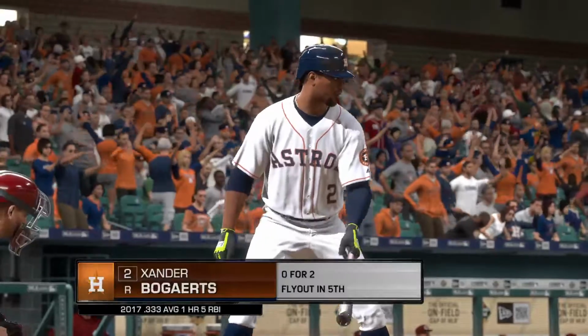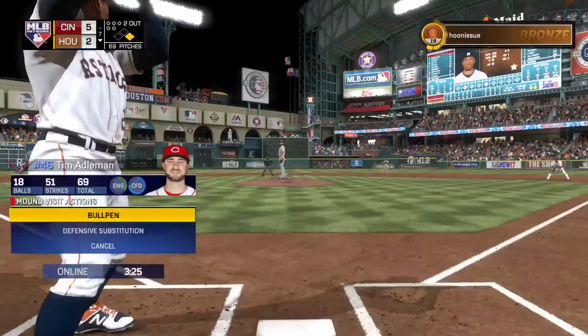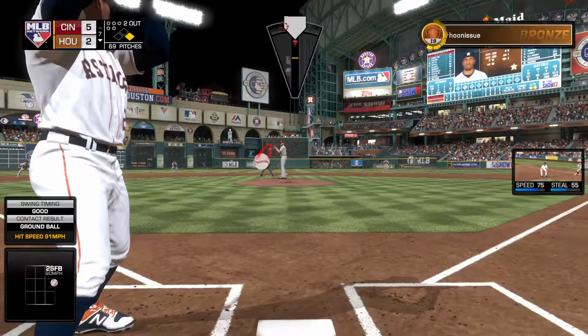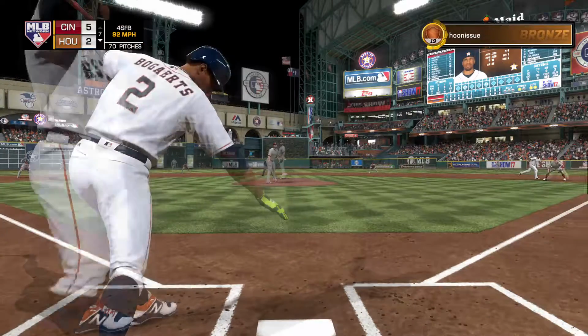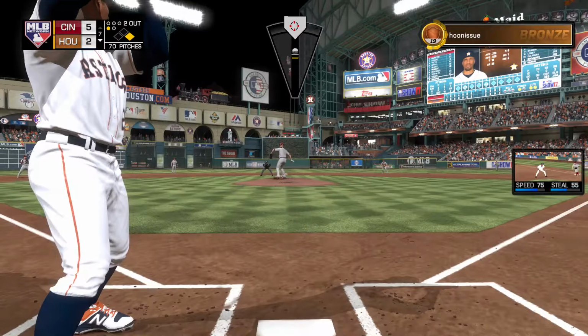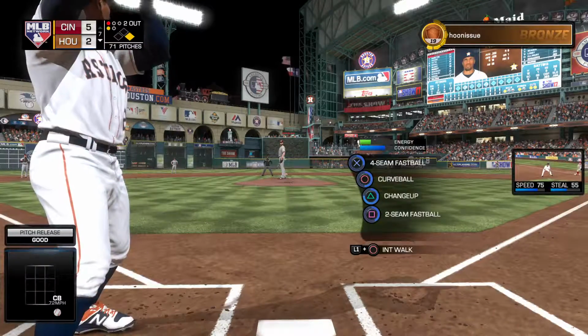Here's Xander Bogaerts now. He started out the evening 0 for 2 so far. Now time is called as both guys in the bullpen are ready to go. He's set, and the pitch. Swing and a miss way behind the big fastball. 0-1 count, and the pitch. Off the plate, 1 ball, 1 strike.